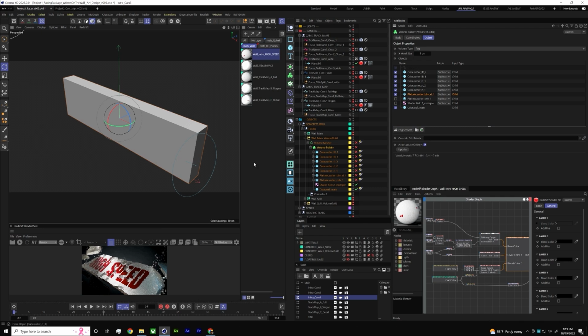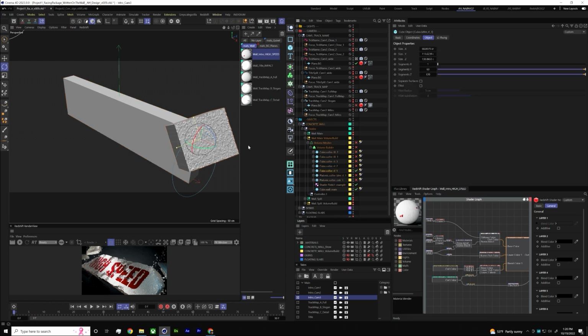So all these things that I ultimately shaped this block with are in this volume builder. And some of them are turned off, and I'll explain that in a minute. And then I'll turn them on here. This is the equivalent of me dragging this thing in here, but I'm just going to show it that way for speed. So we can see this cube.